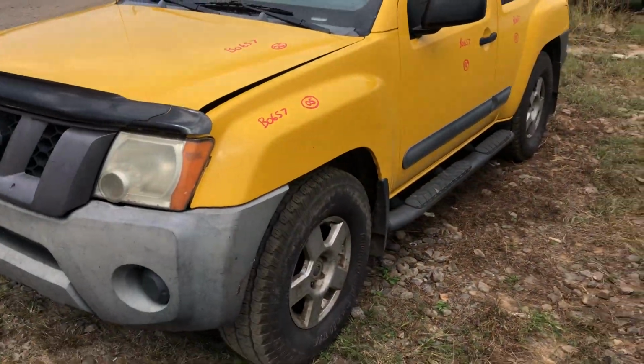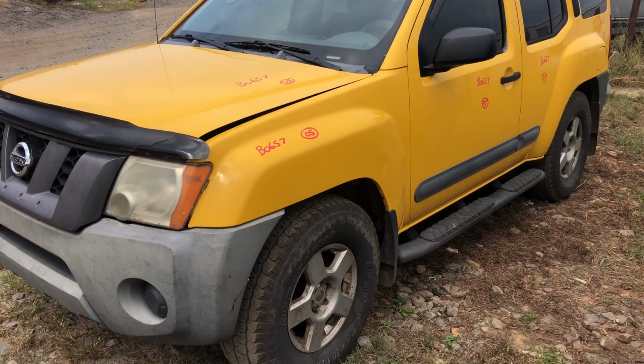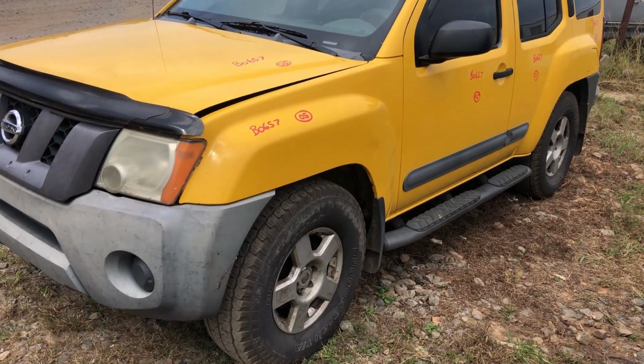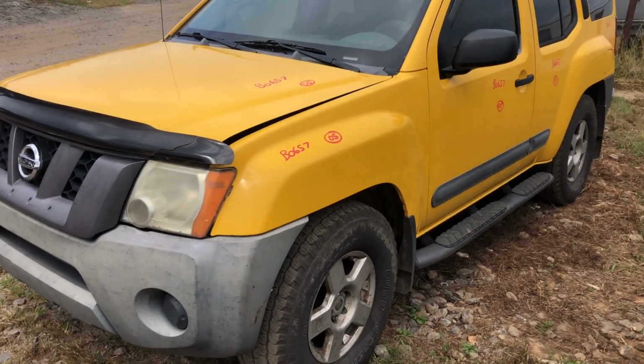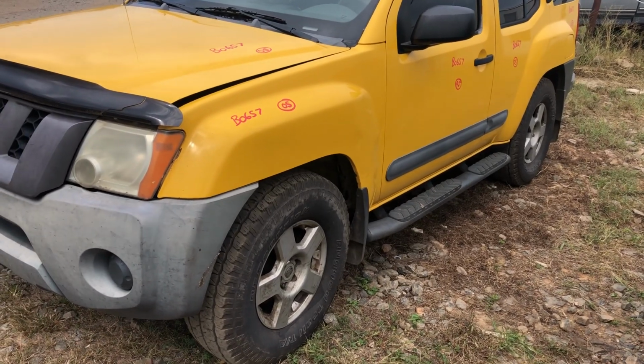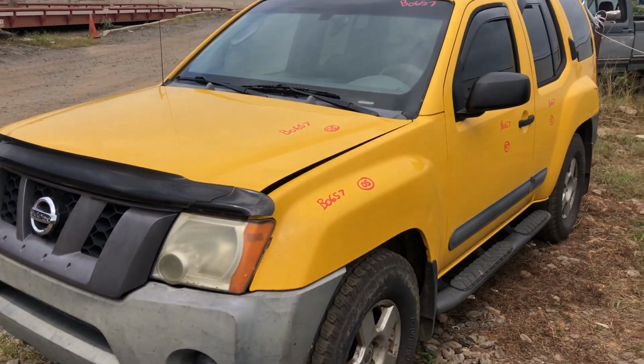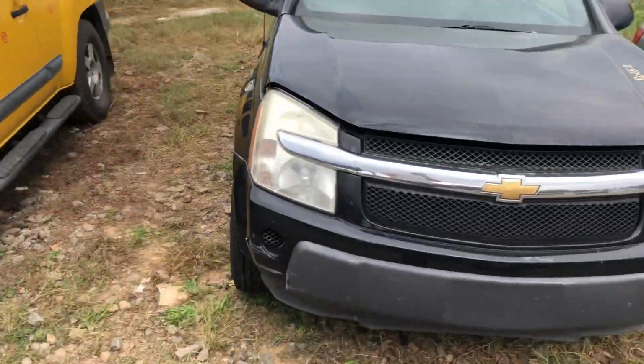I did inventory this vehicle. We're probably gonna put it out in the yard and sell some body parts off of it. The motor and transmission are for sale, but they're gonna be for core, mainly because of the mileage. Good for rebuilders, or you could take a chance and put them in a vehicle, but that's your choice.